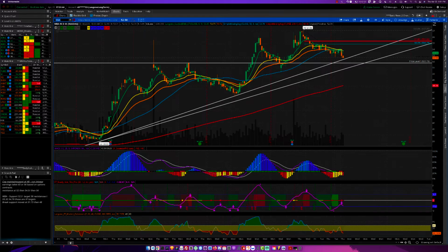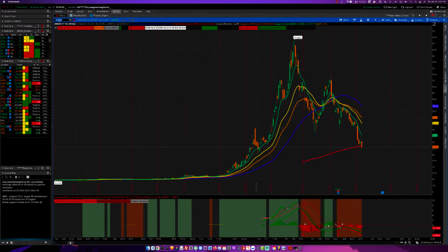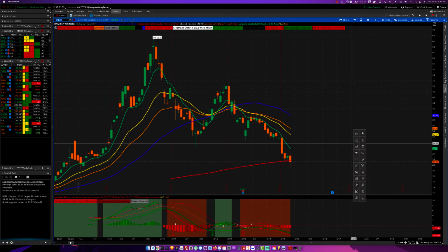Let's go ahead and move on to DNMR. All right, DNMR, we've got those block trade levels that we need to make sure get taken care of. We had one at 37, which is, no, 33. Sorry about that. Got one at 33.